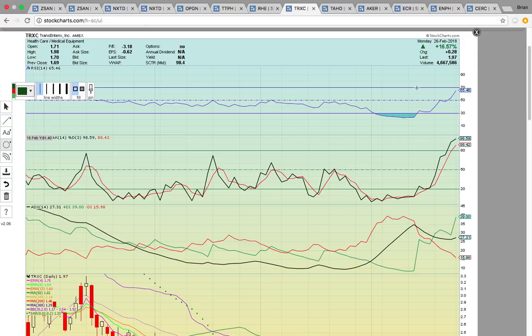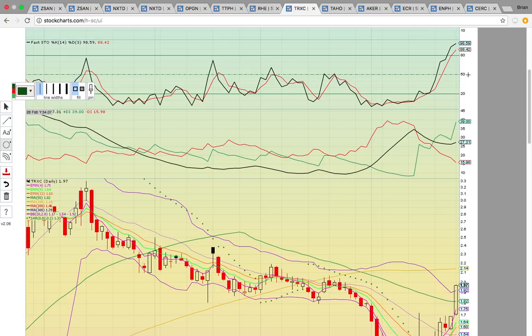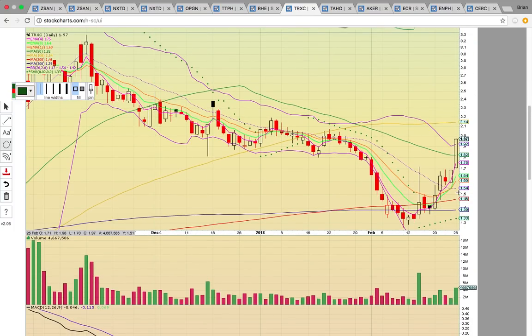Okay, check out TRXC. This is at 65 on RSI. Fasto is looking frothy there at 98. Yeah, so this has been on a nice run. It closed today above that 50-day simple moving average at 182. It hasn't been above that level since support broke back here in November, and so this is a really sweet move. To the upside, it needs to get above that 100-day simple moving average at 219. That's the next big level to break.